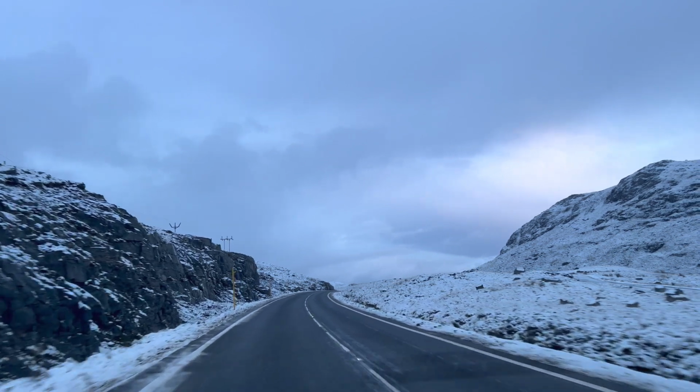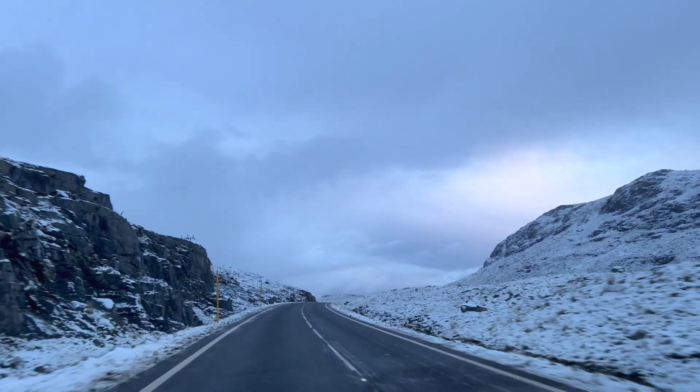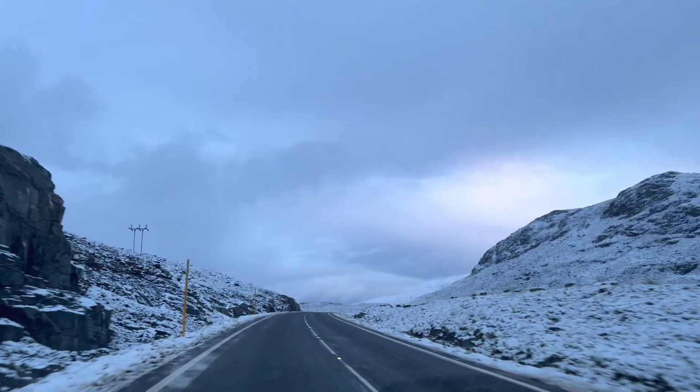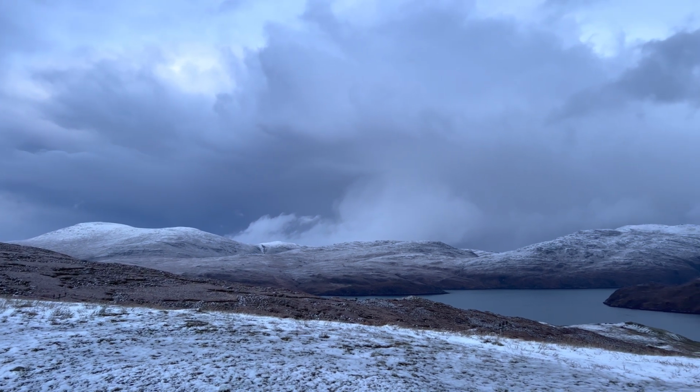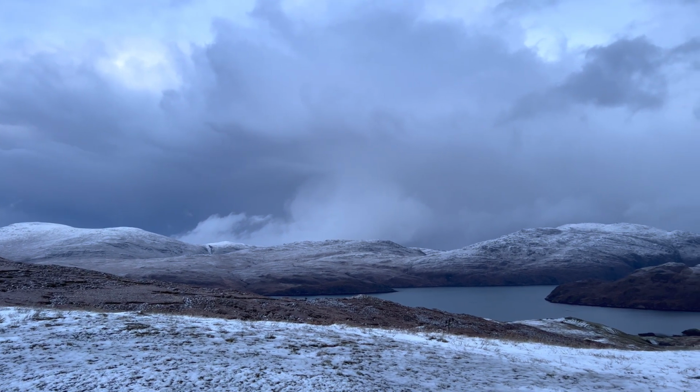On the way home, the island looked absolutely stunning. A blanket of snow across the hills, just looked amazing, and we pulled over to photograph this scene.